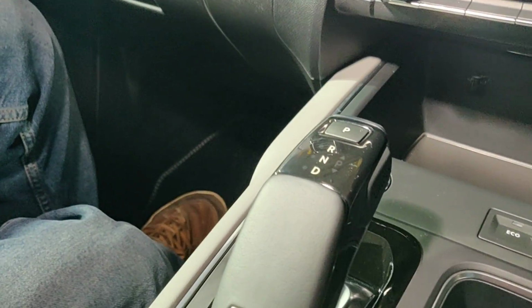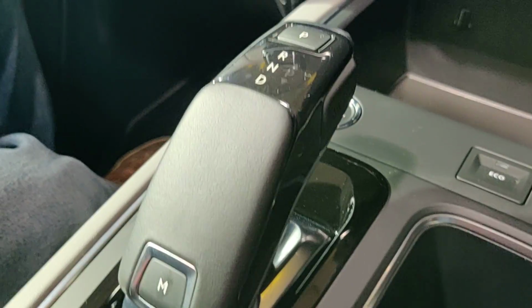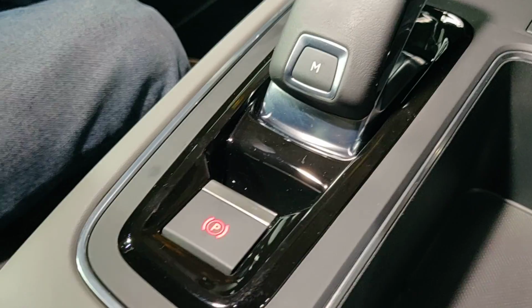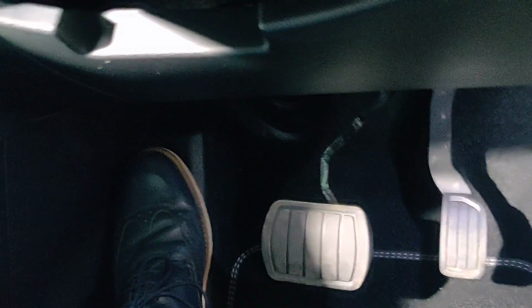Let's have a closer look at the drive selector as well. Reverse, neutral, drive, and I think this is the manual button. This has got an electronic parking brake, and since this is an automatic, you don't have the third pedal. You have a dead pedal though. Very well made interior, very nicely done.